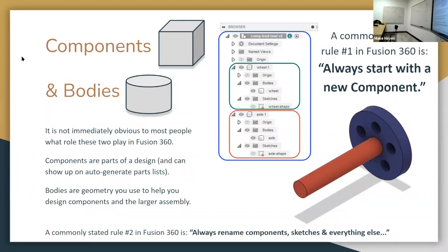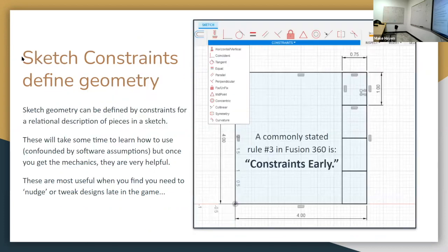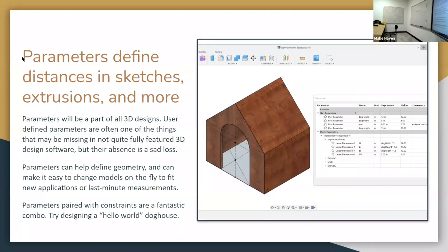Although I can't because my cursor is held hostage by a ghost. So, parameters are really helpful for this.